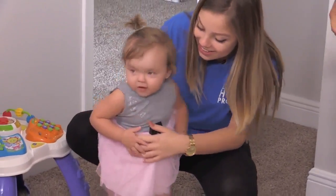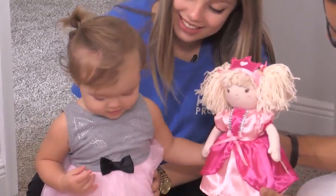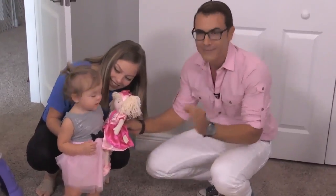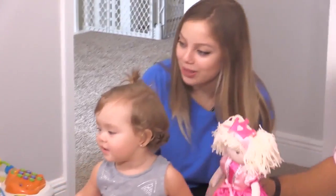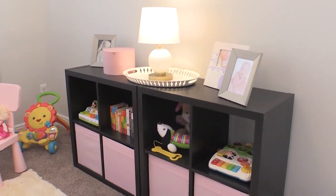You want to go see your new toy? Look, we have a gift for you too. Oh my goodness, it looks just like you. Say thank you. She likes it. I love how she perfectly matches the entire color scheme of the room. She's like, forget the doll, I want the toys. She's like, oh my gosh, this is my space? Yeah, all your toys now have a home.